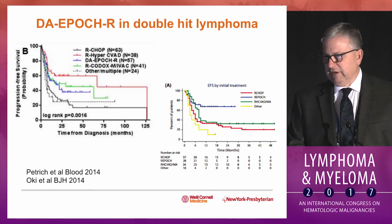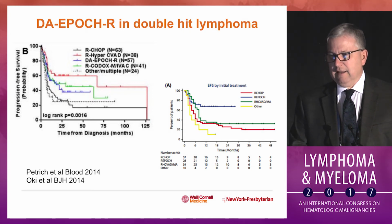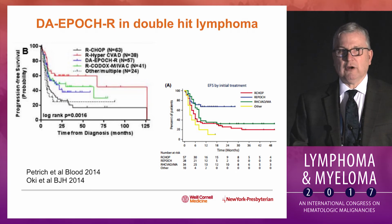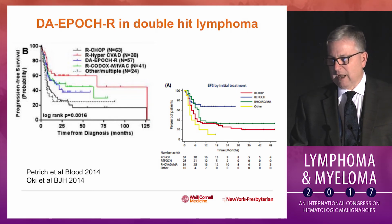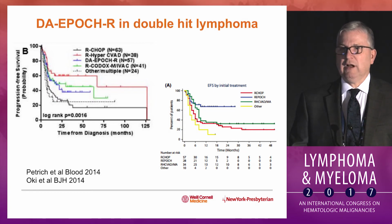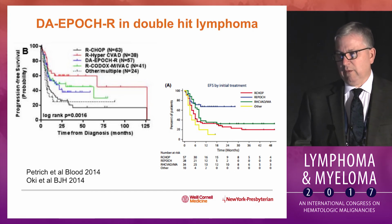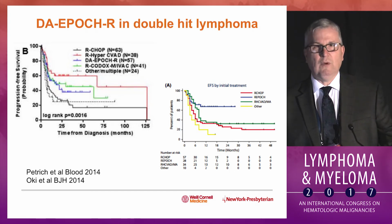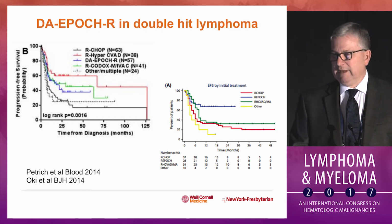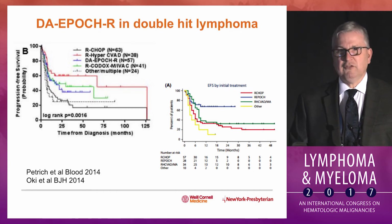There are a couple different series. These are two of them from different groups, suggesting that the patients treated with R-CHOP, again, do fairly poorly, and that treating this with something more aggressive, whether it be R-hyper-CVAD or more commonly dose-adjusted R-EPOCH, seems to be associated with, and again, these are not randomized trials, but retrospective series, a better outcome if they are treated with something other than R-CHOP. And so dose-adjusted R-EPOCH is what we tend to use for our double-hit lymphoma patients.